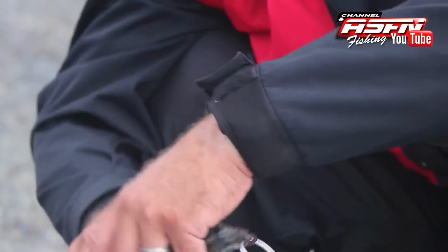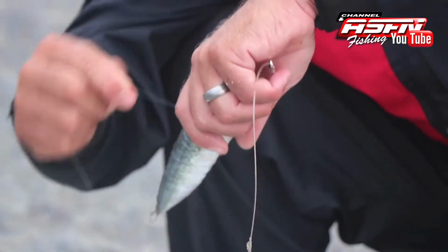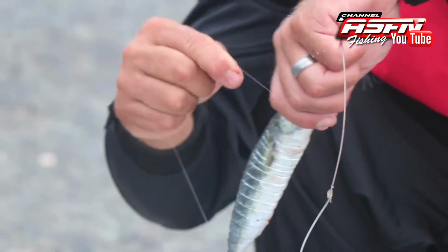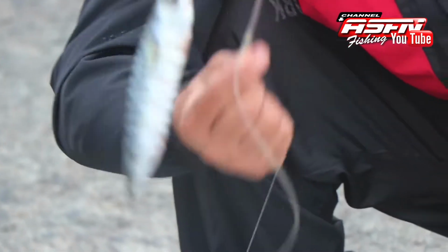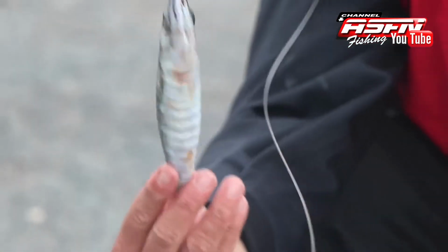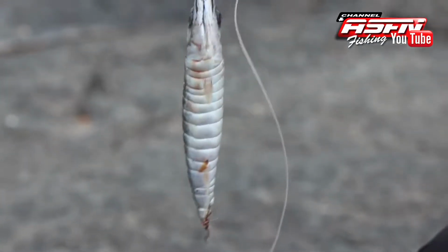Very neatly wind that bait up. Don't wind on the eyes. You want those eyes to be nice and clear. A couple of winds of cotton on the top. And there you have it. A whole mackerel throw bait. Pecker proof. So the only place the pecker's going to try and get in is the bottom there. There's nowhere else he can get in there.